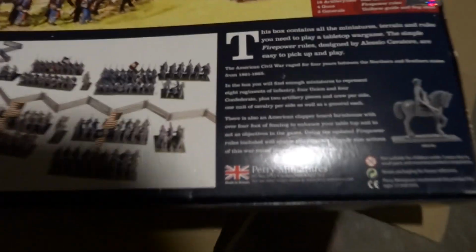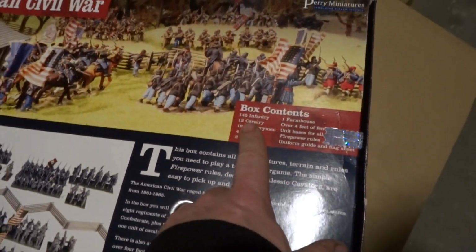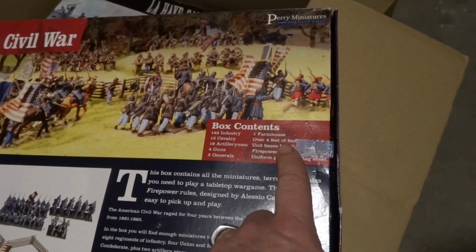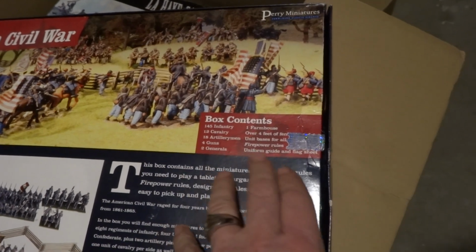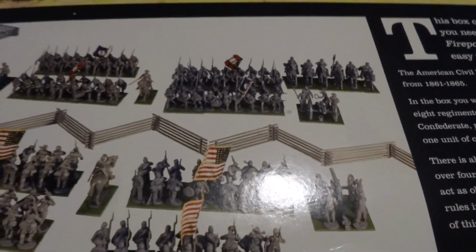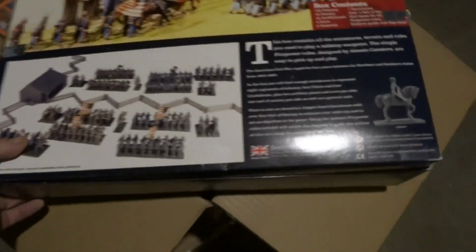In this set, you get 145 infantry, 12 cavalry, 18 artillerymen, 4 guns, 2 generals, 1 farmhouse, over 4 feet of fencing, unit bases, firepower rules, uniform guide, and flag sheet. And that's what you get with this. It's not a bad deal. It's pretty good. And that's Perry's Battle in a Box.